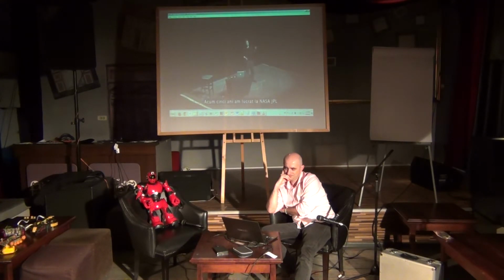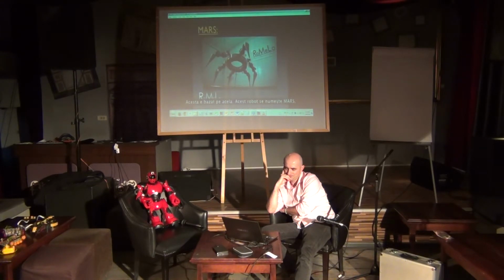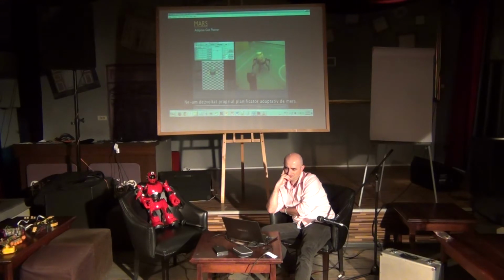Also for search and rescue applications as well. 5 years ago, I actually worked at NASA JPL during the summer as a faculty fellow, and they already had a 6-legged robot called a lemur. So this is actually based on that. This robot is called MARS, Multi-Appendage Robotic System. So it's a hexapod robot. We developed our adaptive gait planner.